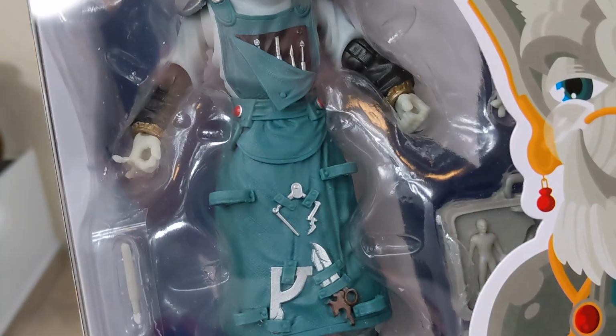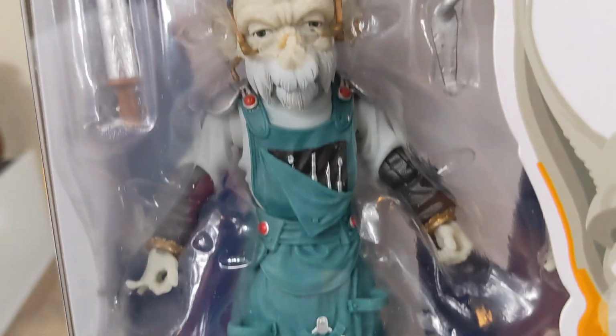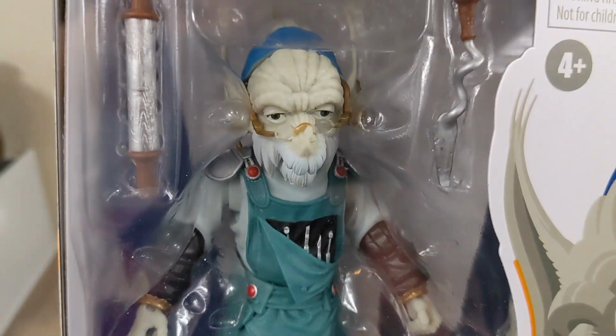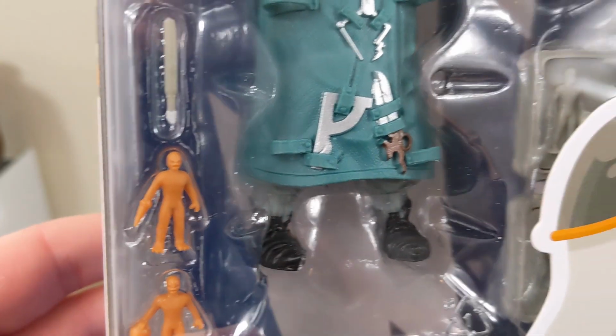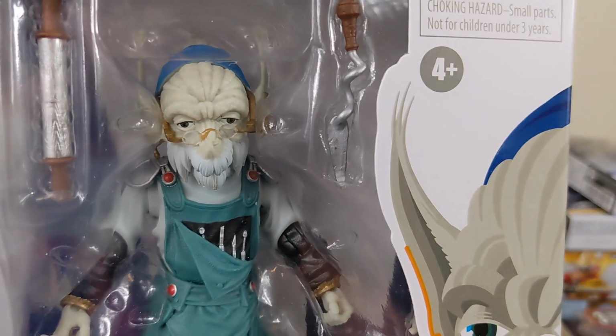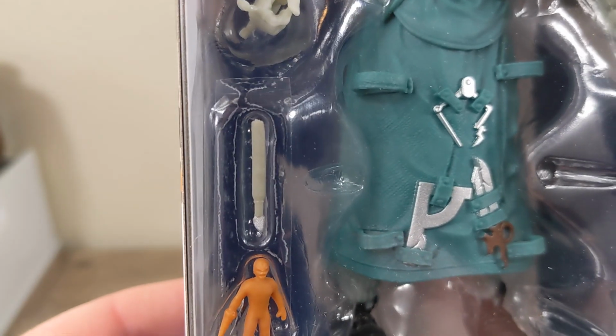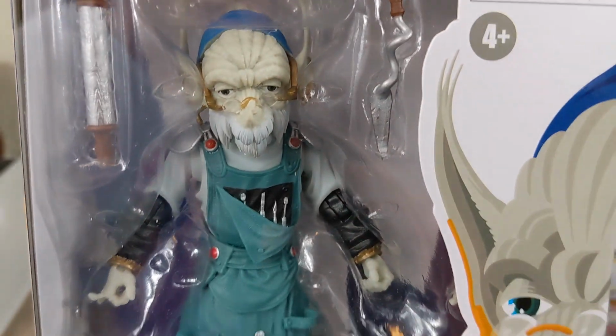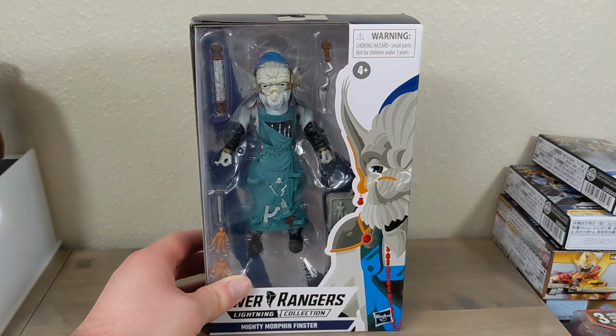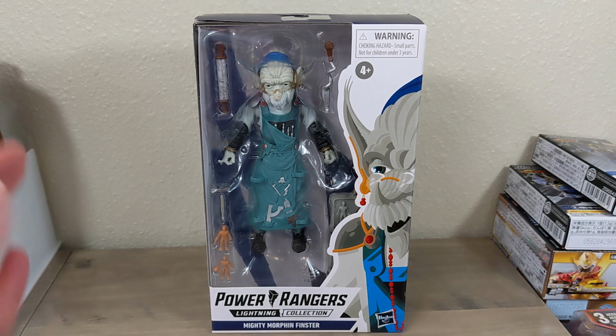And it's cool that we got a sculptor doing a sculptor, an actual sculptor character. You just look at him in there with the rolling pin, and you get the putties, and you get the little mold for the putties, which is really fun because I already have a lot of putties. You get the scraper tool, the little X-Acto knife, and you get a bunch of stuff on his apron. You can put all these other accessories on his apron. So, let's go ahead and open this guy up and take a look at everything that this beautiful figure has to offer.